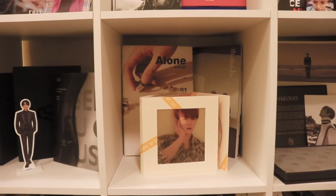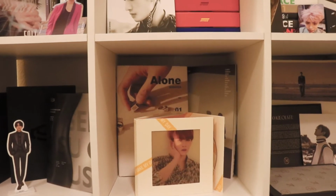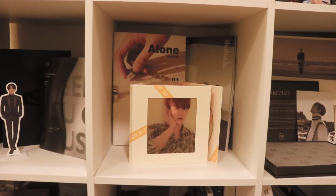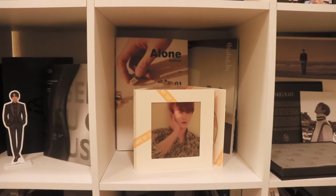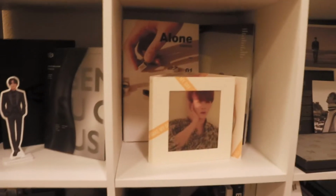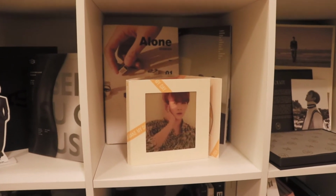Hey guys, so this is actually my second time recording this. I started recording yesterday, but I got some albums in the mail, so I figured I would just re-record this updated shelf tour. A friend of mine asked me to do this to show off just one specific shelf, but I also got this new cube bookcase since the last time I did this, so I figured it might be fun to just do a little update after a couple of months.